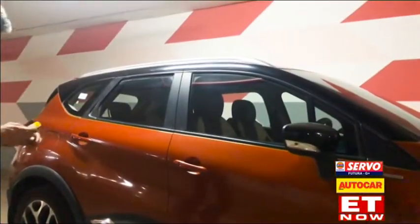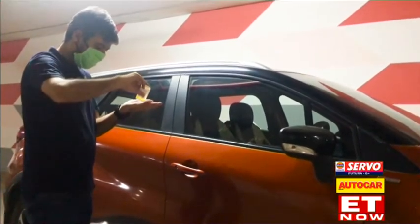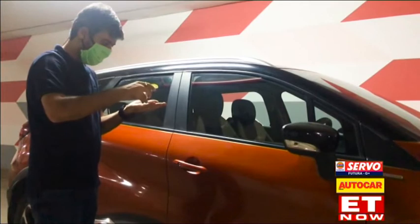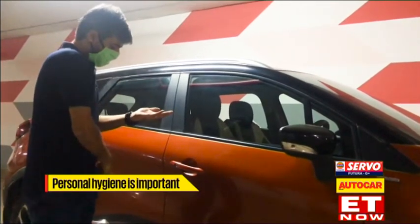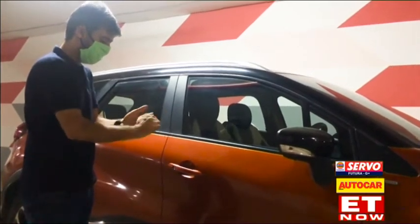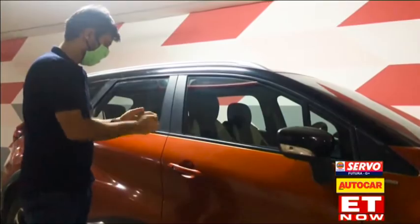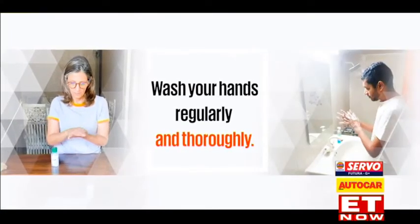The coronavirus outbreak has made us do things very differently. We are working from home, washing our hands more than ever before, wearing masks when we go out, and maintaining that sanitized environment extends to the car too. The first thing to do is to practice your personal hygiene before you get in your car. Wash or sanitize your hands before and after you drive.